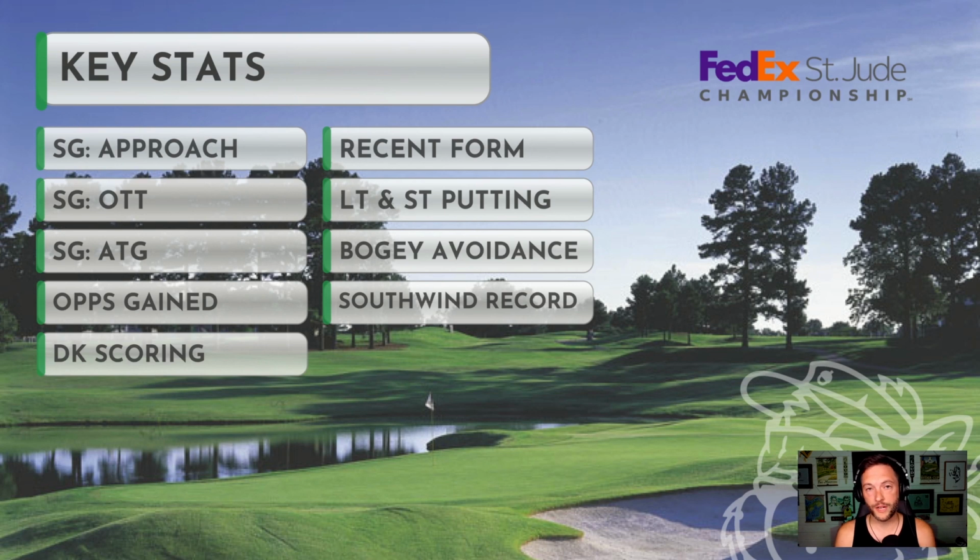But even if you're not that, if you're just a short knocker who hits a ton of fairways and you gain a lot of strokes that way, I'll take that too. Opportunities gained in DraftKings scoring. If you're playing DraftKings, that's important. Opportunities gained is my favorite fantasy national proprietary stat, where if you hit it within 15 feet on or under green in regulation, that's considered an opportunity to gain a birdie. I want to know how well guys have been doing that recently to set themselves up to hit on these small tiered undulating greens and give them the best chance to make birdie.